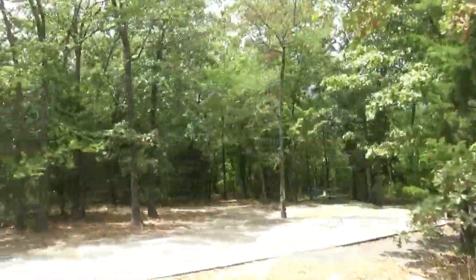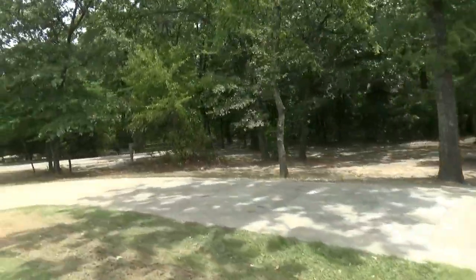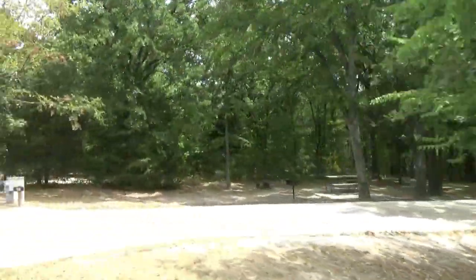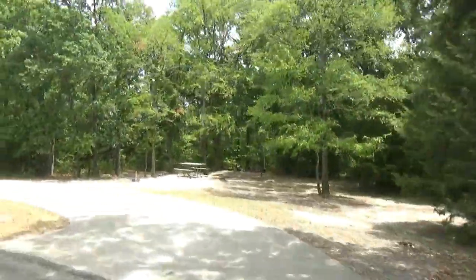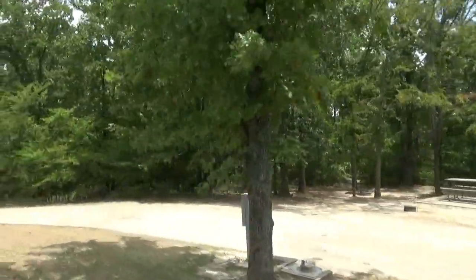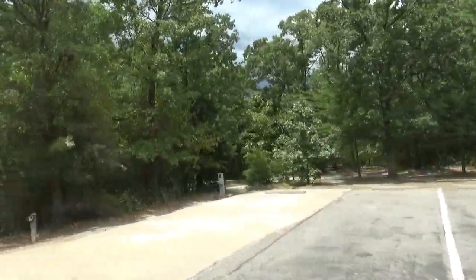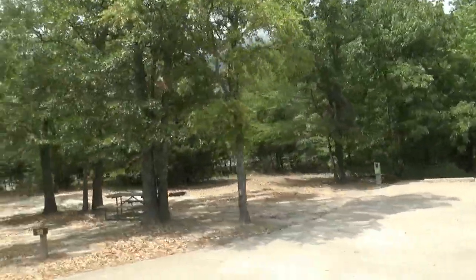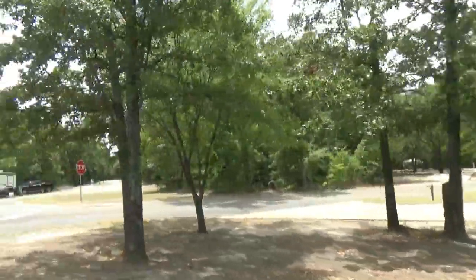When we get to the 50 amp loop, which is here, they almost alternate between pull through and back in, and then pull through. This is on a lake, so you do get those parking lots as well, places to park your boats or tow vehicles, things like that. And these were interesting sites. They have the pad for the RV and then a place to park next to it. But there is no restroom in the 50 amp loop.